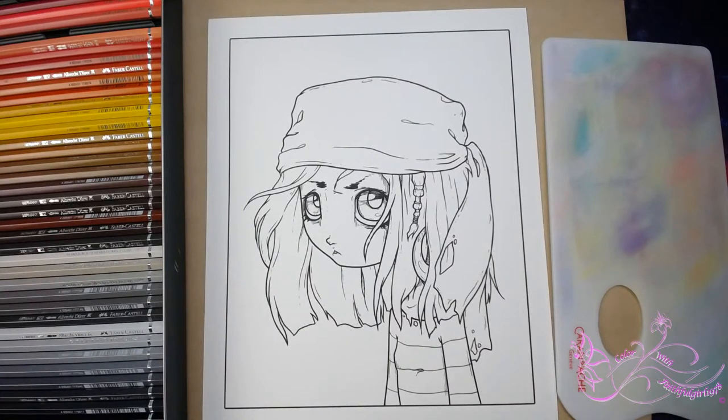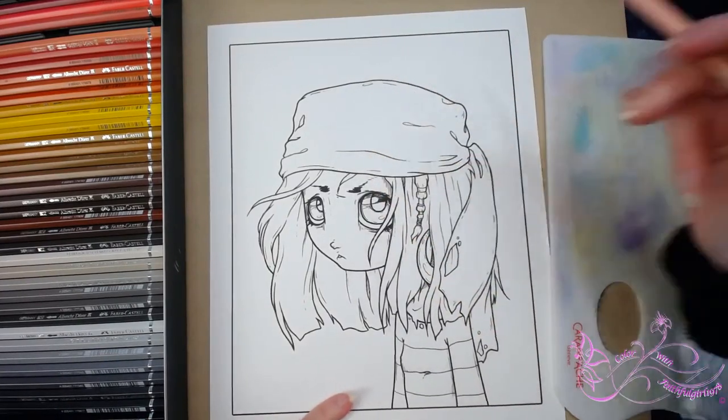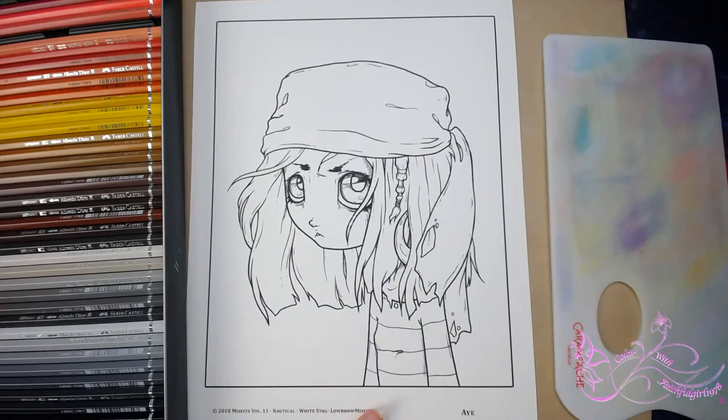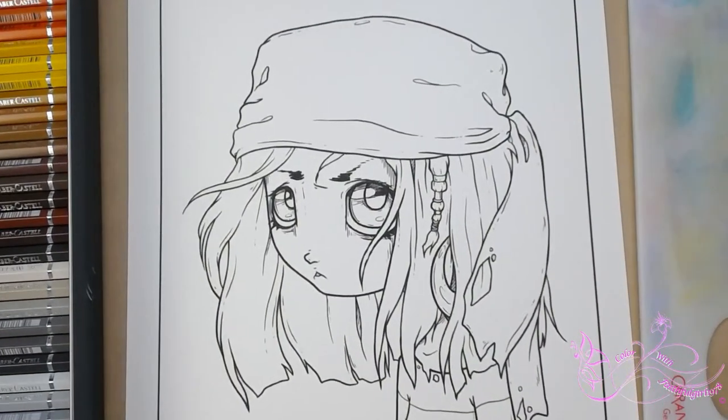Some of these haven't been sharpened, so I'm just going to use my electric sharpener. I'm sorry, it's a little bit noisy. But my hands are sore. I'll do the electric. Let's zoom in a bit. Let's do some skin, shall we?